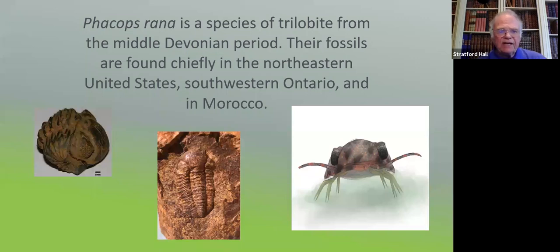Quickie about Phacops. Take a look at the picture on the left. Have you ever tipped over or pushed over a log or something in the woods and seen something called a pill bug? A pill bug is a little crustacean that when they're scared rolls into a little ball. Take a look at the little ball there, and also check out the eyes.